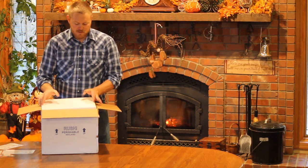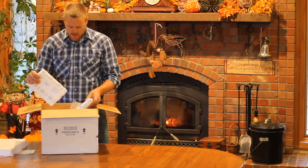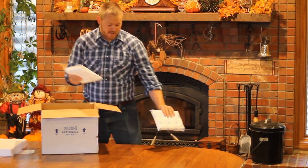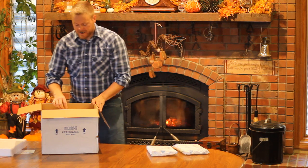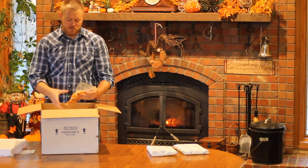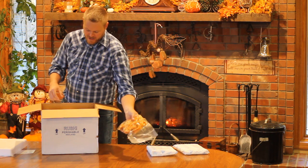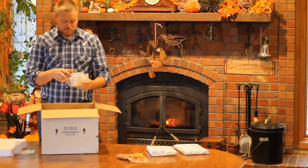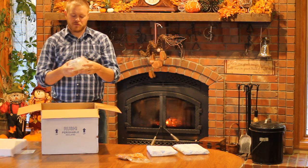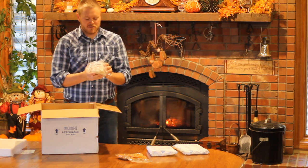Let's dig into this thing and see what we got. So right off the bat, they got 2 giant ice packs that keep it cold but not frozen, and that's some quality packaging right there. That's going to keep it cold and safe and fresh to you in 24 hours. We got their spiced shrimp right here, and a pound of that. We got I think 16 ounces of cream of crab bisque, which is going to be awesome. They use big chunks of crab in that stuff.